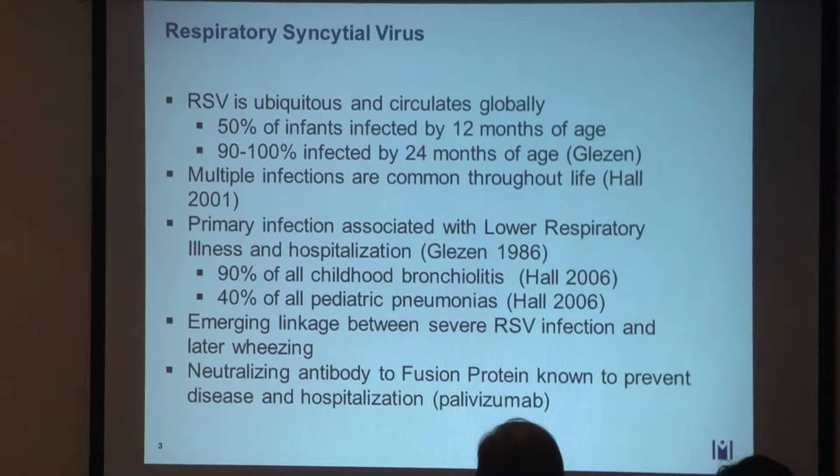But when infants get it for the very first time, they get lower tract illness and hospitalization. And during winter season, 90% of all bronchiolitis, lower tract illness, is caused by RSV, and 40% of all pediatric pneumonias are caused by RSV. There's also an emerging link between RSV infection when you're an infant and asthma as you get older on, and that's still being teased out in the literature now.